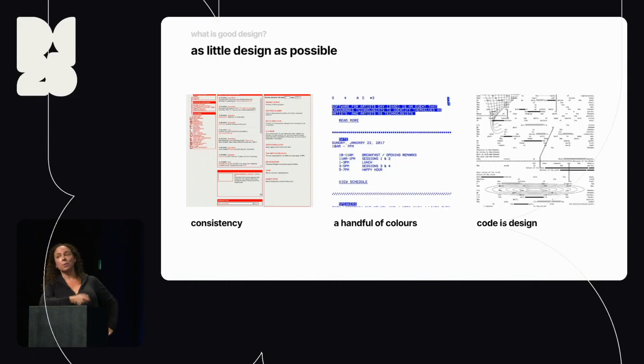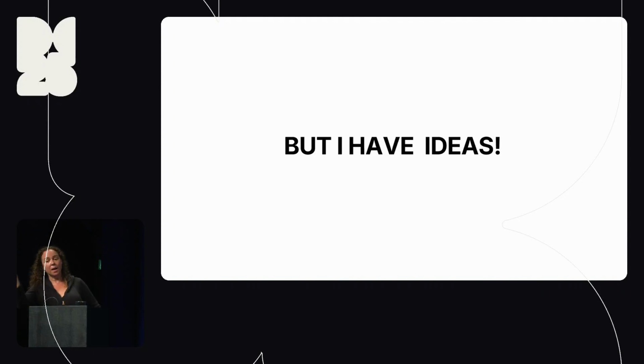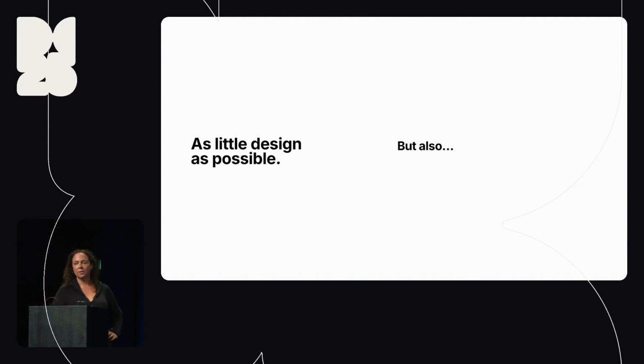And as back-end developers, or whoever you are, you can just get away with a handful of colors, and it looks freaking awesome, really, and you can use your code to inspire your front end. But I have ideas. No, don't. Just remember as little design as possible.